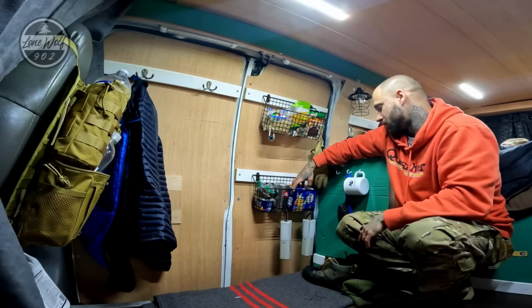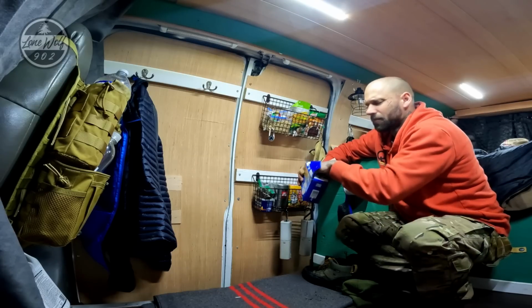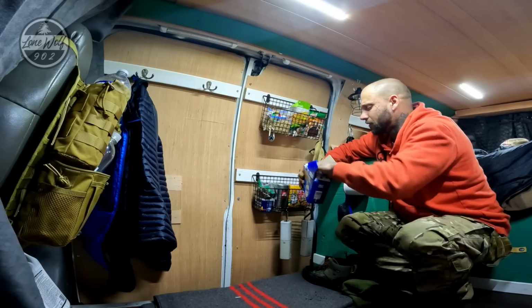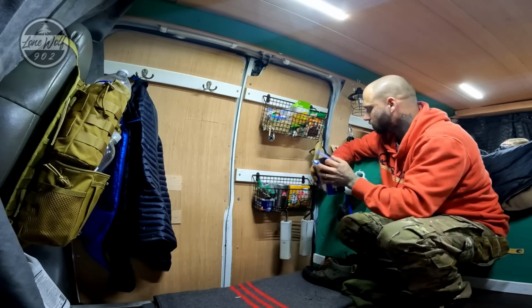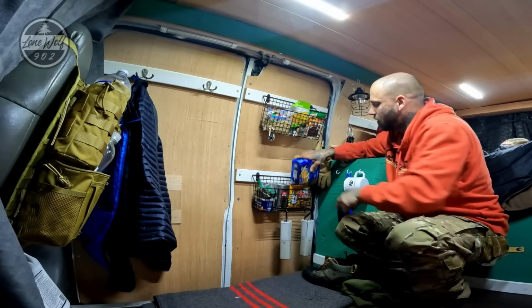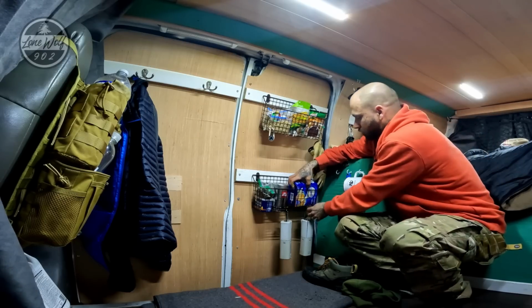I have some of these. These are French vanilla single creamers. So I usually drink black coffee, but every now and then I like these little single creamers. I get these at the dollar store. So I got a box in there. I do have a pack of ramen in there just because it fit nice and snug behind and it stopped this from rattling when I'm driving.